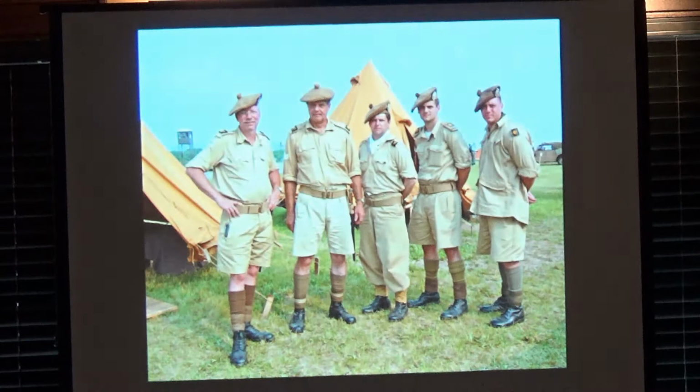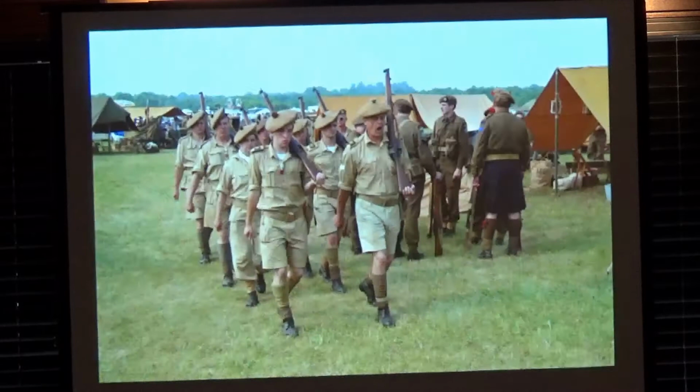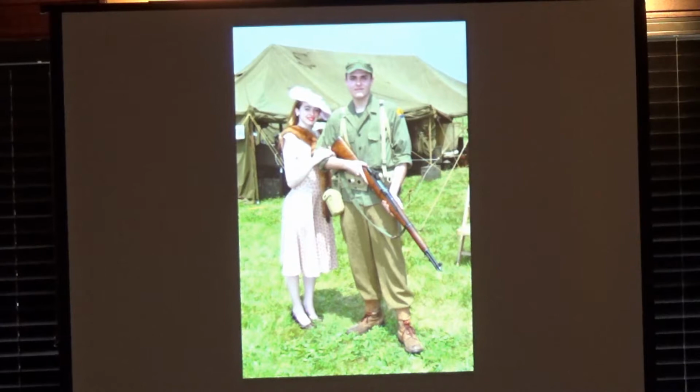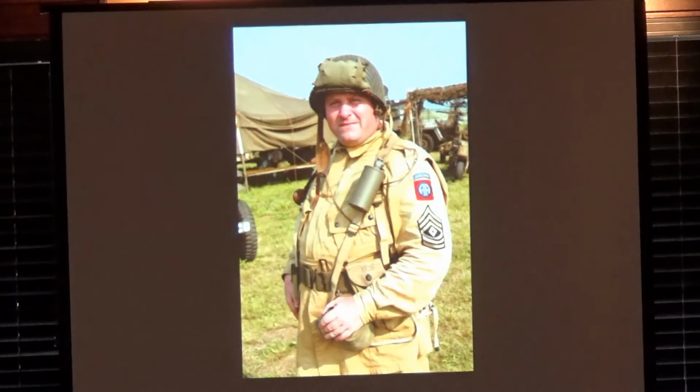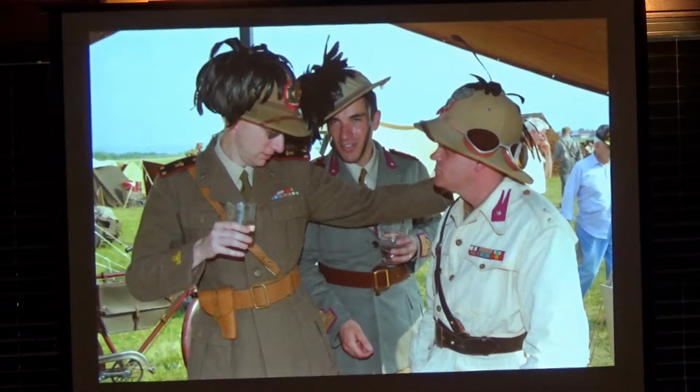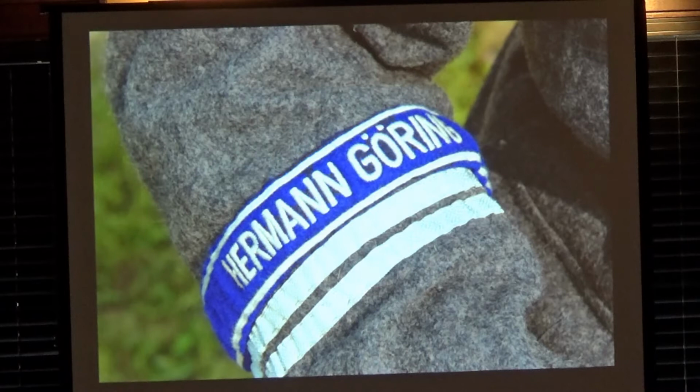These are some British or Canadian reenactors. And towards the end of the day, they're winding down. This was a wild group. North African British reenactment. And they have all the proper silverware and crystal and everything else. Here they are dressed up. They've been here several years, not last year. The German guys really get into this stuff.